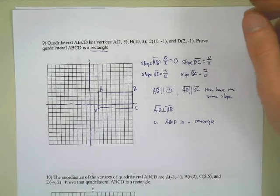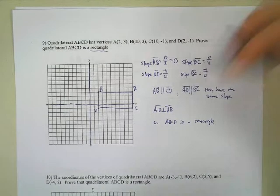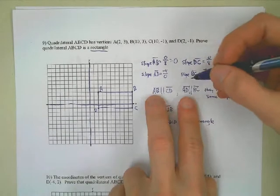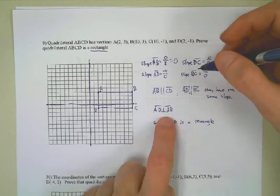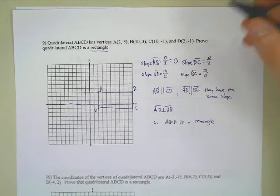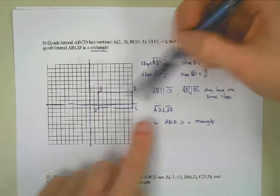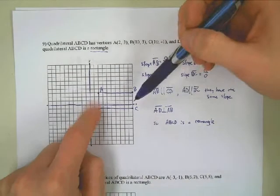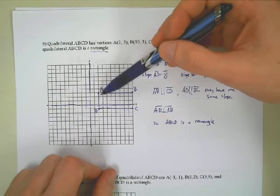So you have to have 3 examples of why it's a rectangle? In this case, we did this to show it's a parallelogram, showing the opposite sides are parallel, and then just showing one right angle, now it's a rectangle. Boom, you're done. One right angle, because if I said AD is perpendicular to AB, that means angle A is a right angle. But if angle A is a right angle and this shape's a parallelogram, that means C has to be too.